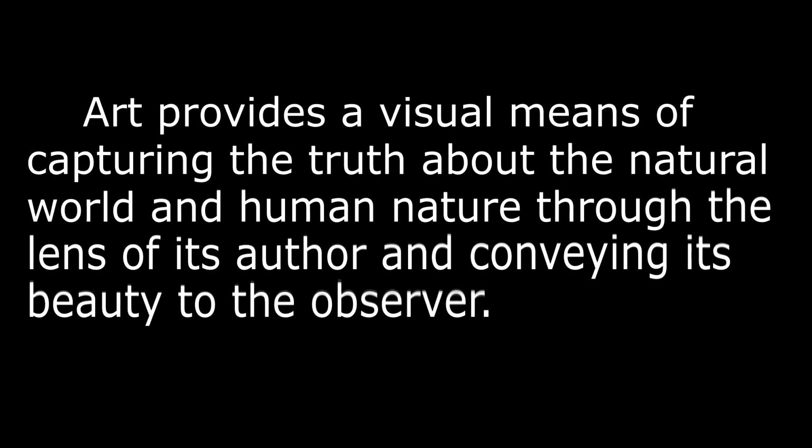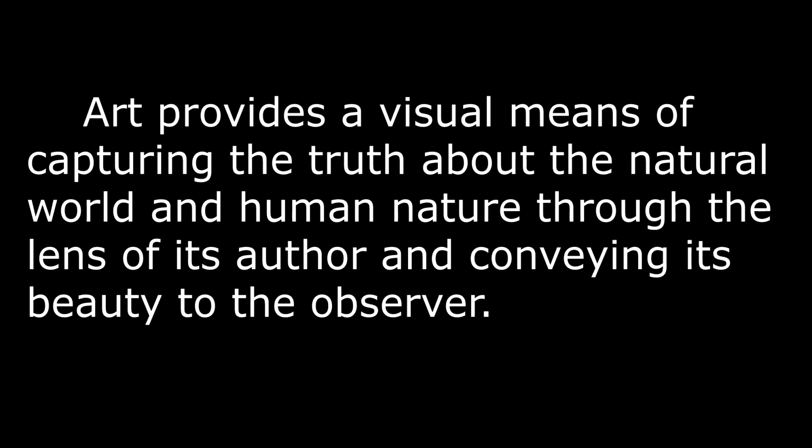Art provides a visual means of capturing the truth about the natural world and human nature through the lens of its author and conveying its beauty to the observer.